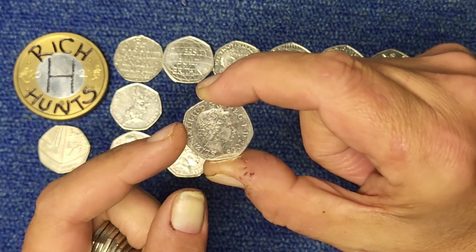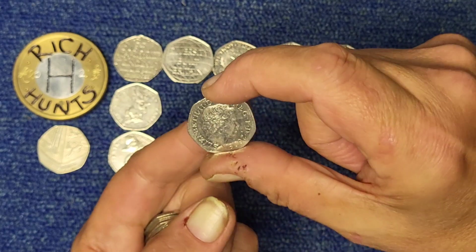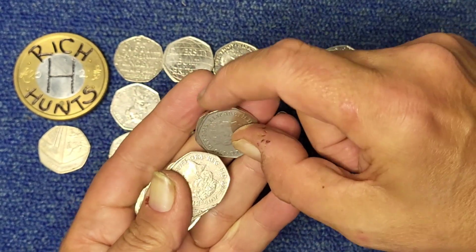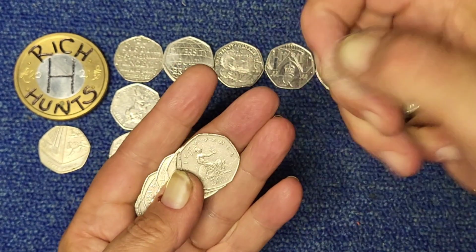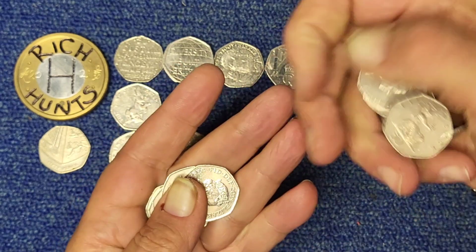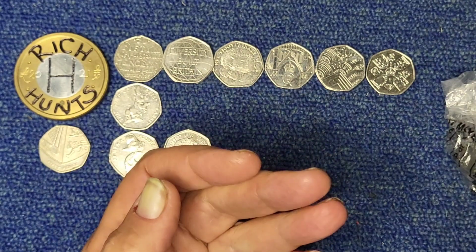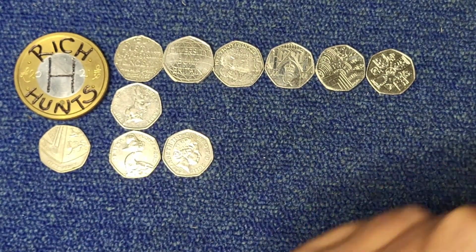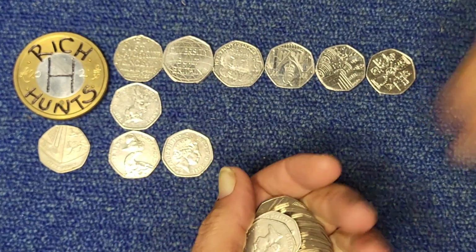Britannia's 2008 is the lowest minted year. If it's in nice condition, it's worth keeping. I won't be keeping that one though. I have lots and plenty and more. Nothing in that bag. And onto the final bag. I jinxed it, didn't I, by saying any 2011s and finally leave face down.